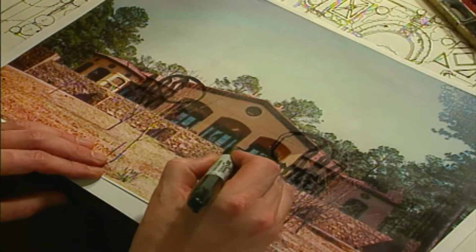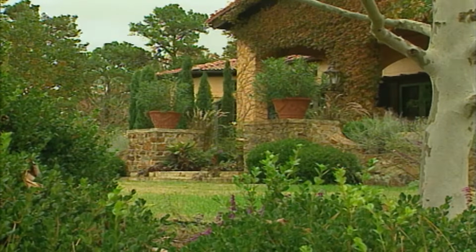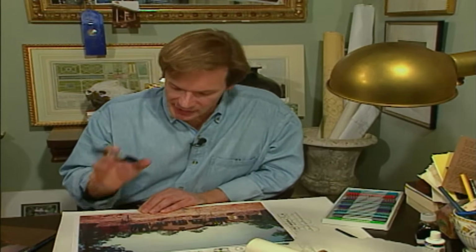And I also like to draw in containers. We place these containers here and here. This is a great way to sort of work out scale, shape, and form. So often it's difficult to see the final result. So this is just a simple little technique that I use that helps me to visualize frame views.